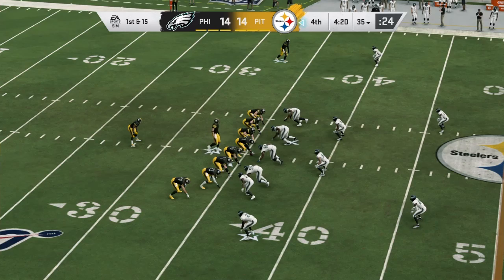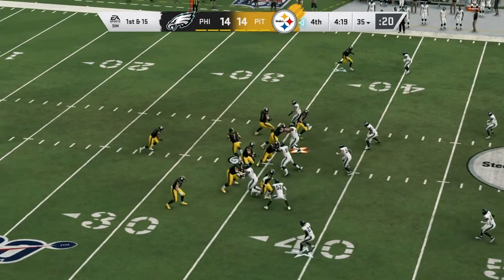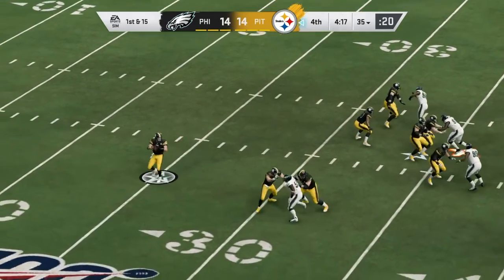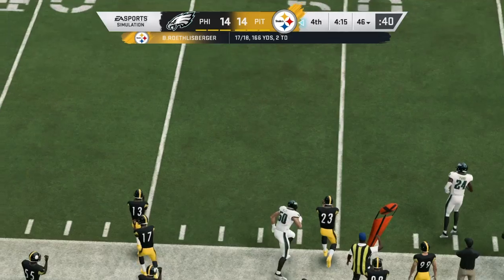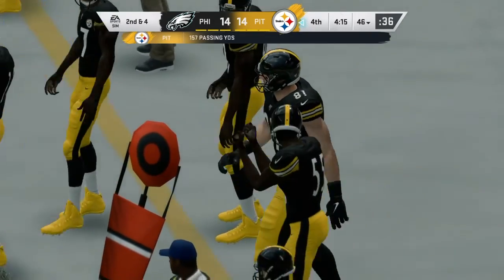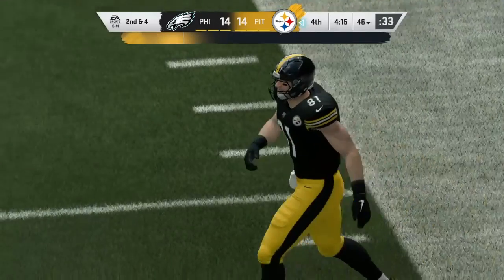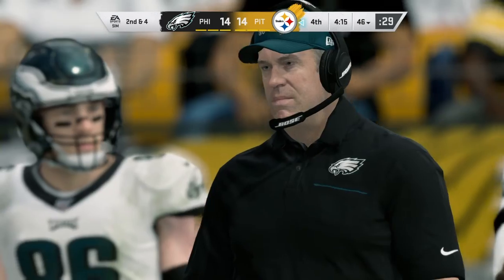Now they need 15 yards on this series after the delay of game. 1st and 15. Play fake to Connor. Now Roethlisberger, that's caught by the 6'8" tight end, Zach Gentry, and he'll be out of bounds, but able to get it up past the 45. That's a gain of 11. Would have been a 1st down if not for that penalty moments ago.